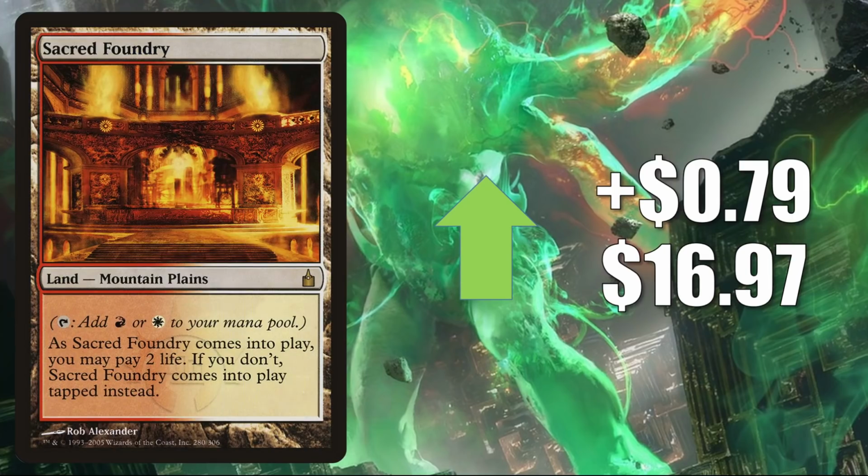Number 3 is a Shockland not going down. It is Sacred Foundry from Ravnica: City of Guilds, up 79 cents to $16.97 this week. This sees play in Mardu Winota, Mardu Knights, and more. And like all these Shocklands, it will continue to see play in Pioneer, Modern, and Commander.